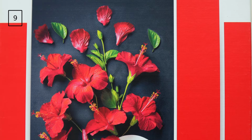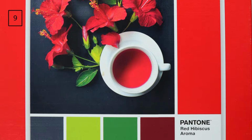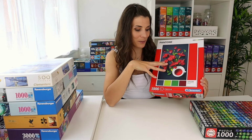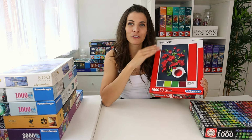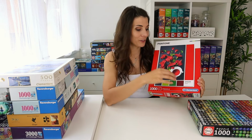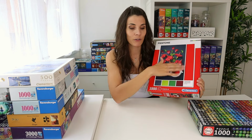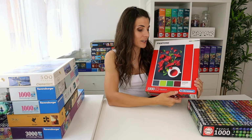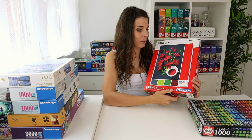Up next is the 1000-piece puzzle by Clementoni, and the title of this one is Pantone, Red Hibiscus Aroma. I have no idea if I said Pantone right, probably not. But there is just something about this puzzle, it's so clean. It does look difficult because there's going to be quite a big section of just red and quite a lot of black pieces, and it doesn't look like it has any shading. Clementoni is a good brand though, so I'm not worried that the piece quality is gonna cause any problems.